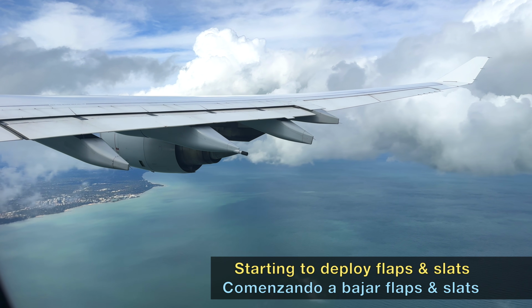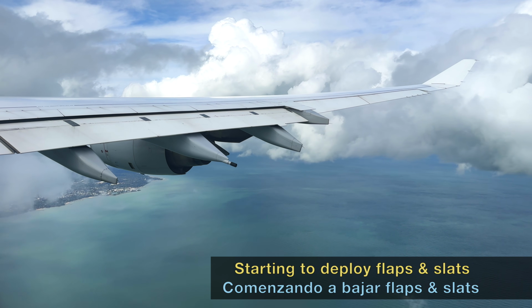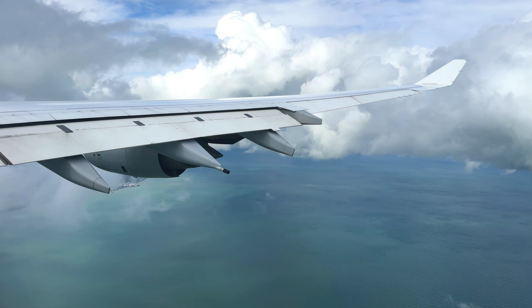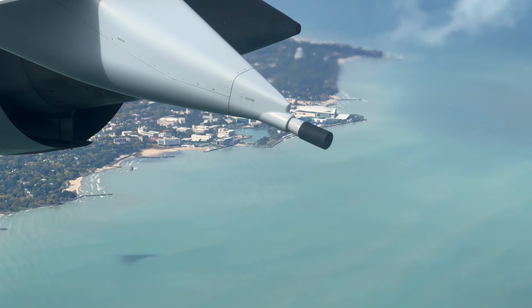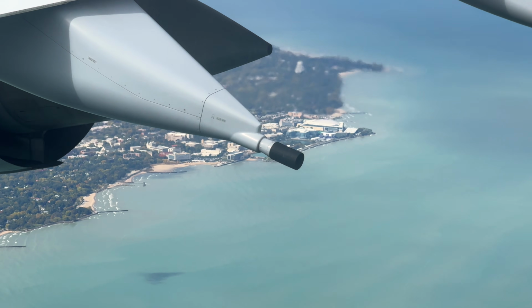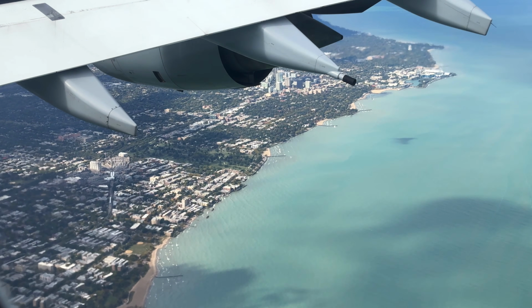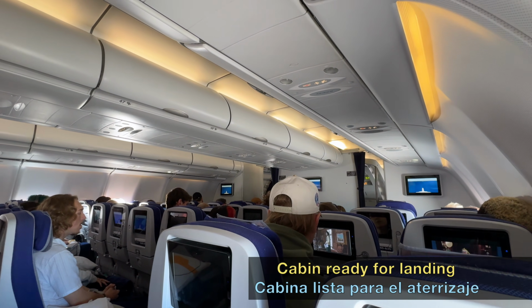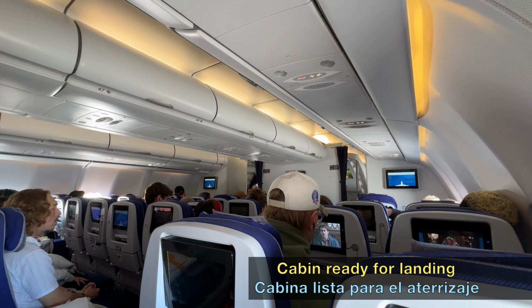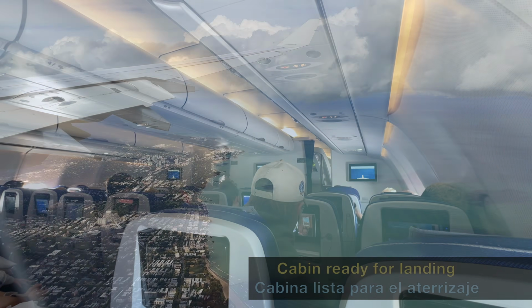Ladies and gentlemen, we now have some information regarding your arrival at Chicago's O'Hare International Airport. If you would like to set your watches to local time, there's a time difference of 7 hours, and local time in Chicago is now 1:15 in the afternoon. Our arrival gate will be gate M20, and if you have a connecting flight, passport control and customs clearance will take place here in Chicago.